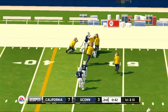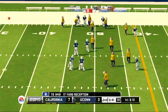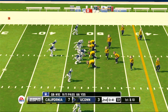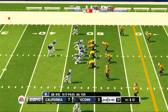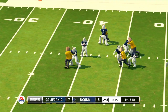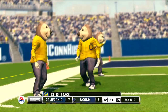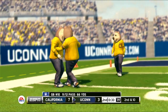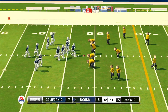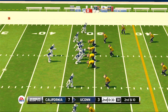Fires quickly with a tight end. And he's taken down around the 48-yard line. Throws incomplete, intended for his wideouts. Even though they didn't sack him, the pressure was still enough to force a bad pass. If you can get in there and disrupt the pocket, then the quarterback is going to have a tougher time getting the ball to his playmakers.